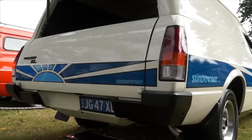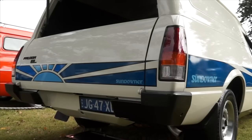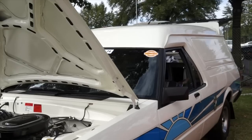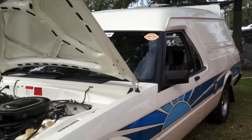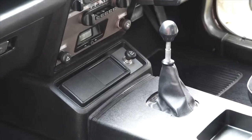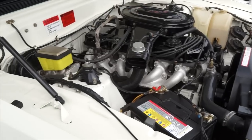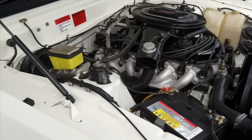This, by 1980, must have really been at the tail end of the themed vans. Yeah, well and truly. Still had a bit of the 70s styling lingering in with the factory roof spoiler and bits and pieces. The XD was a great car. When they were brand new cars, they were wonderful things to drive. You've still got the trusty 4.1, the 250 up front there. Looks like it's spotless. You could eat your dinner off this thing.